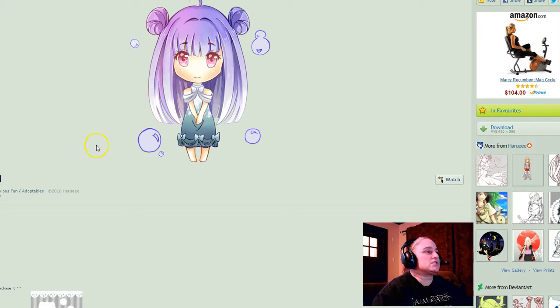But yeah, she's cute. The bubbles look very sketchy, there's jagged edges, and there's little detail on the dress, and the watermark is actually hidden right in the dress, which is just kind of a nice way to do it. And she's just very light and happy. I like it.